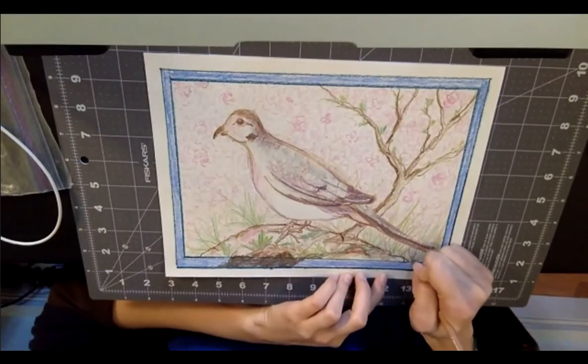Before you decide that you're totally done, you want to hold your paper out in front of you so you can see it at a distance, because that's the distance that people are usually going to look at it. We tend to draw much closer to our papers than people actually look at them. So you want to hold it out and say to yourself, are there any finishing touches that it needs? And then you're ready to sign it.